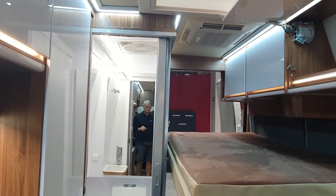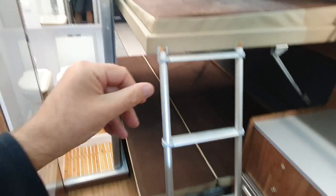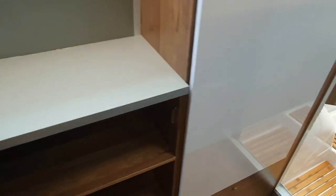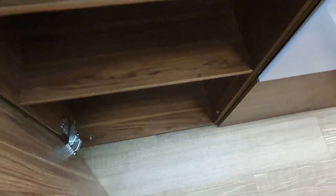Additional storage is provided. There's something under the bed, and we've got here a wardrobe. We've got below, down here, a bit of storage. And up here as well. I like the indirect lighting for this. Now, bear in mind the outer shape of the vehicle is such that it's not very much space there, but there's more at the bottom.